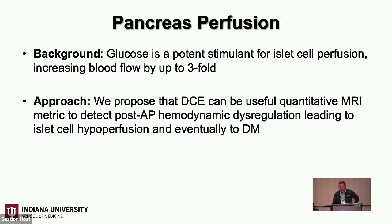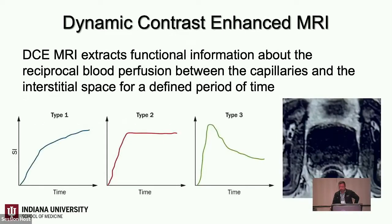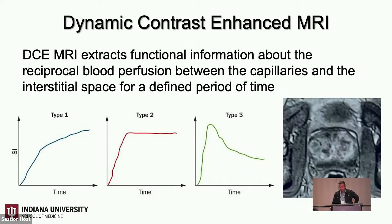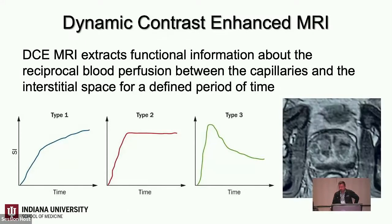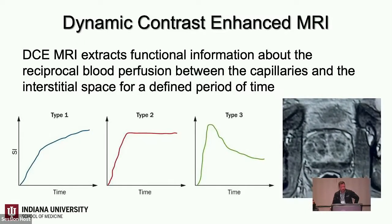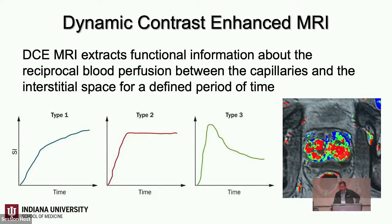One of the things that we'll look at is pancreatic perfusion. Pancreatic perfusion has been shown to increase threefold during islet cell hyperfunction. We will look at whether this is disturbed in patients with acute pancreatitis. And then basically the perfusion or DCE images look like this. This is a prostate, for which we commonly use DCE. You can generate different types of enhancement patterns using DCE imaging.